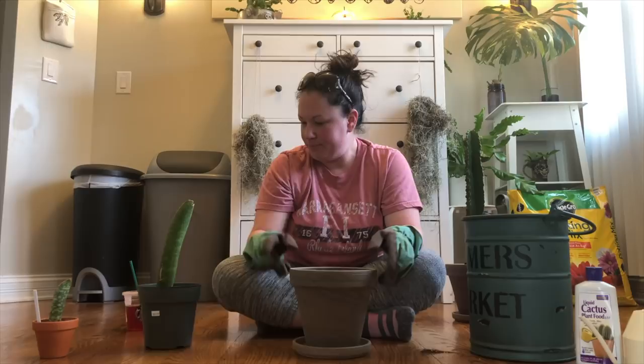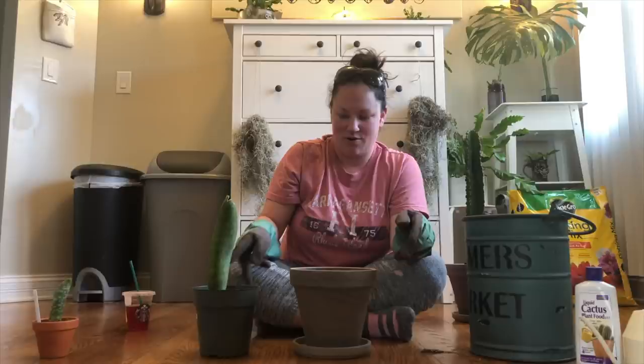Okay. Let's repot this little guy. Oh, he's gonna look so cute in there.